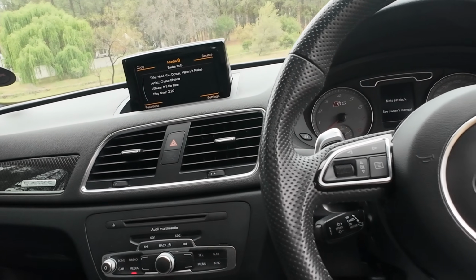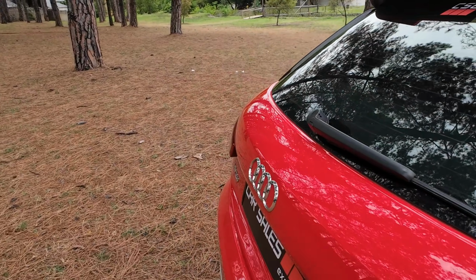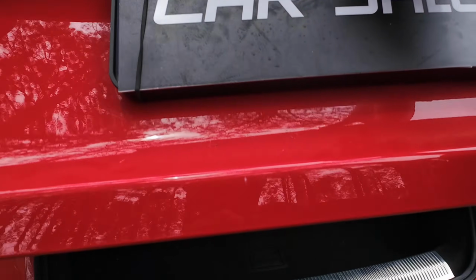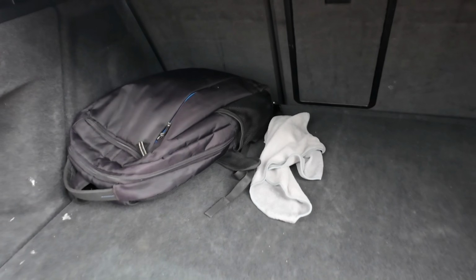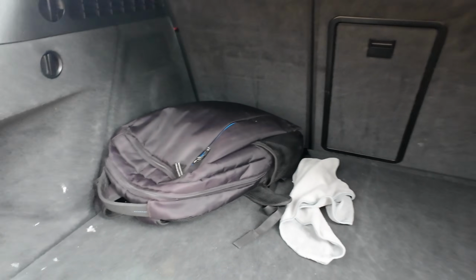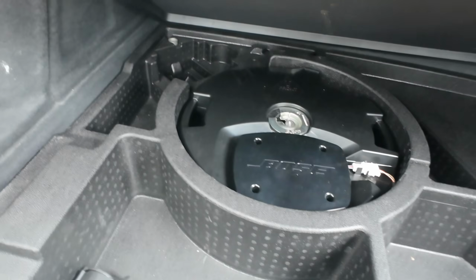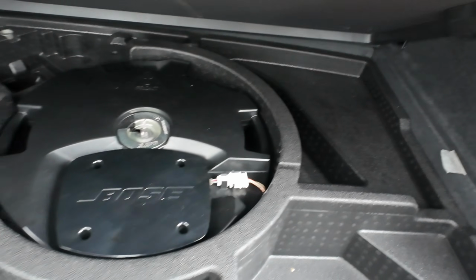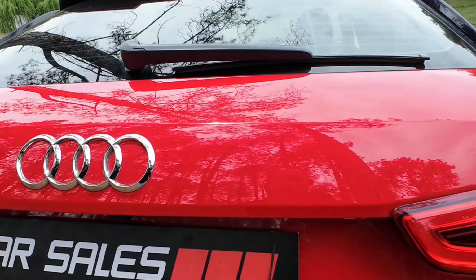And I think I didn't show you guys the boot. Let's check out the boot. 356 liters in capacity. With the rear seats folded, you get a total of 1,250 liters instead. There's an underfloor where you find the subwoofer for the Bose sound system, but you can see there's a lot of room still down here. And yeah, back to the drive.